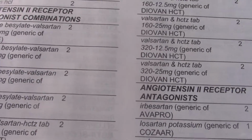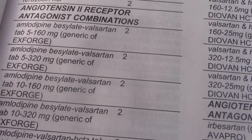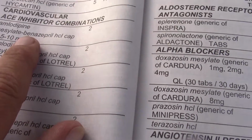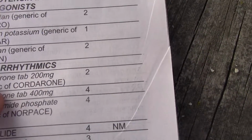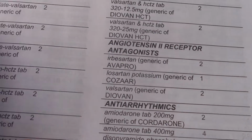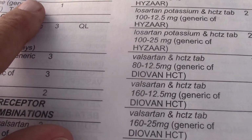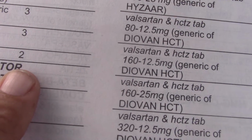And as you can see, it gives the list of the drugs, and they're in categories, such as this here is cardiovascular, and they've got anti-arrhythmics. It's in a category of what you need. When he wants to prescribe something new, you go through it, and it tells you what tier it's on.